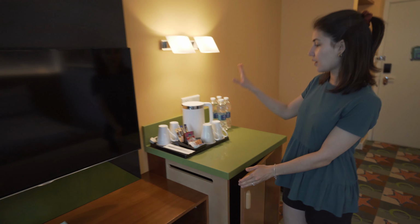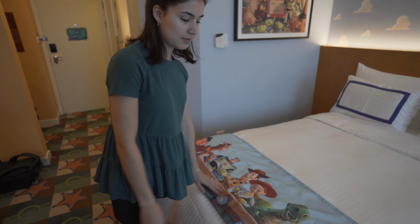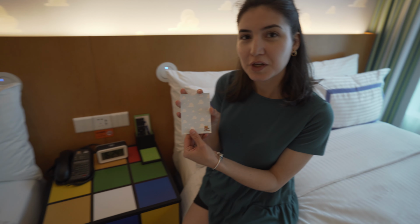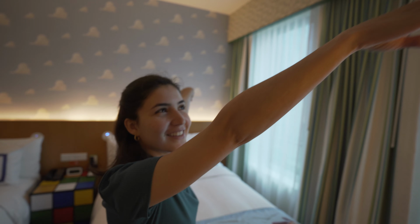Mini fridge, coffee, tea, lots of water actually. I was surprised they gave us so much water. I like this. This is cute. This is really cool. It looks like the Rubik's Cube. Little Toy Story notepad. And then over here, what I noticed was this big thing over here with all the aliens, which is really cool.